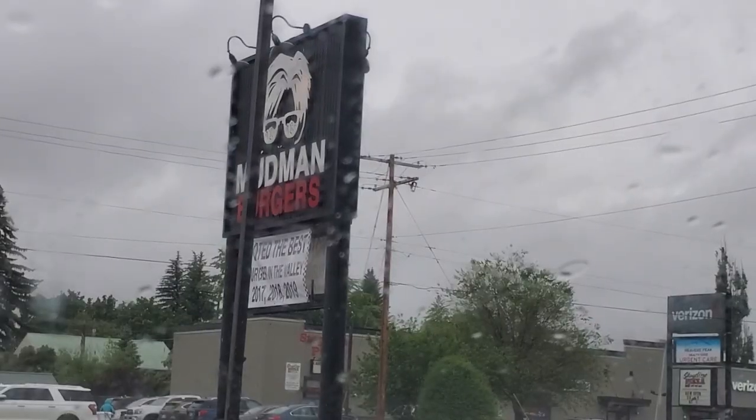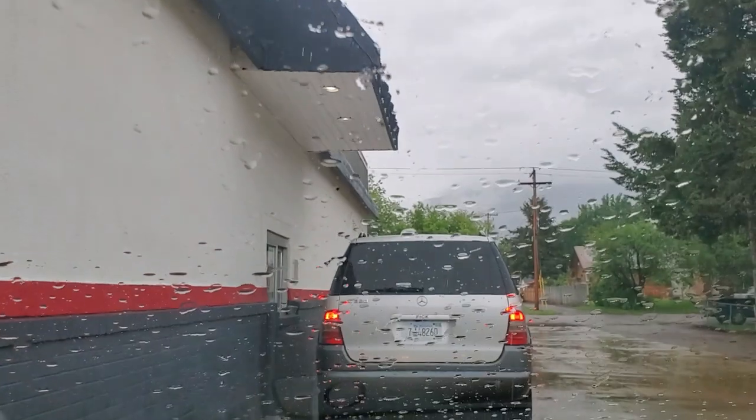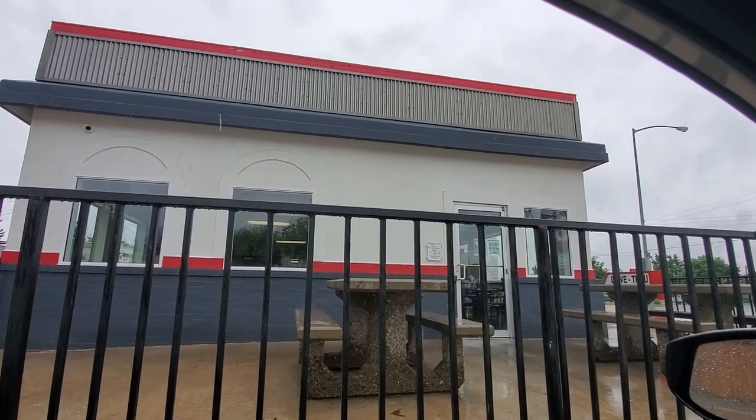Hey guys. So today for lunch, we were starving. We went to Mudman Burgers and they're supposedly well liked in the community here in Montana. They have won numerous awards for many years for the best burgers in Montana. There's a location in Columbia Falls, which is where we went, and we went through the drive-thru. You can also dine in. And the other one is in Kalispell, which is a couple of towns over from Columbia Falls.